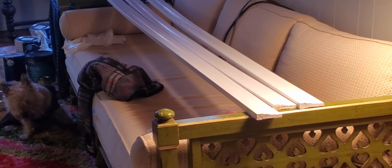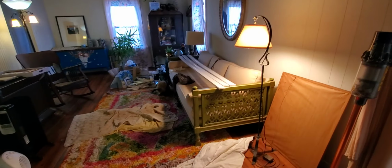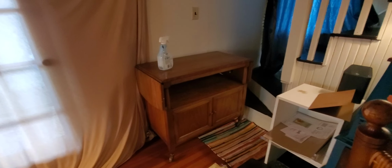So there's the baseboards. And guess what? Ellie and I went to the pet supply store over in Dedham because we wanted to go to the thrift store. And guess what I found, y'all? Awesome. Yes, I found this. This is going to go into the kitchen. I'm going to paint it.